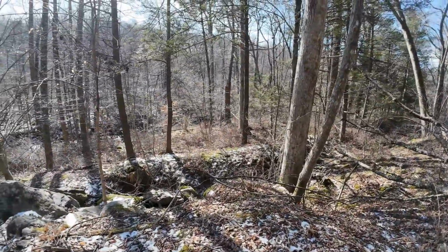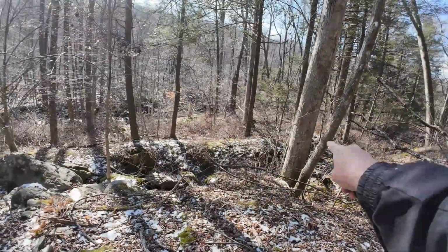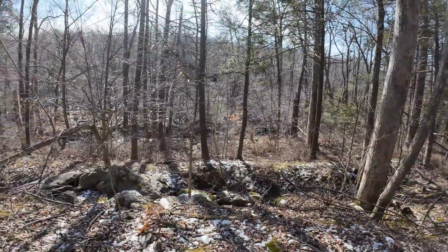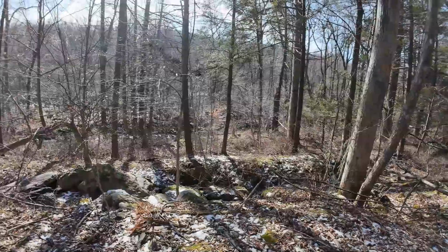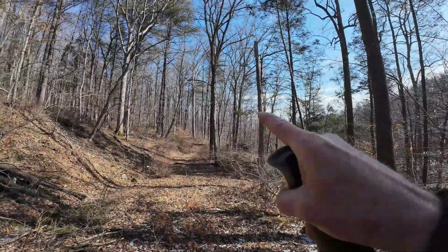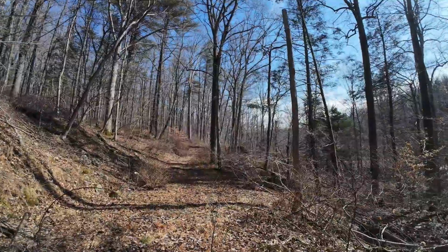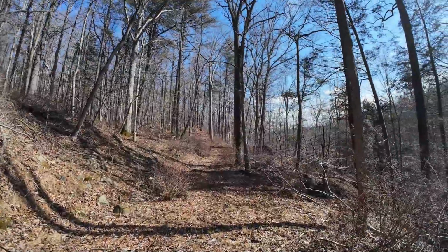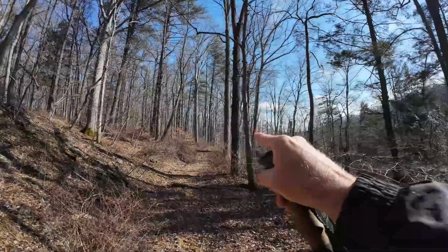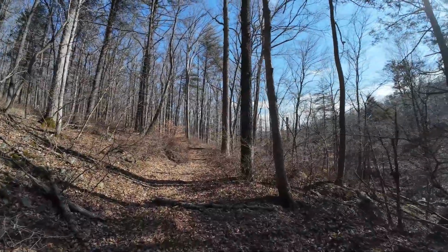So we get out to the end of that cut, and you can see the raised bed there. There was definitely some kind of made trail here for something. I don't know if a rail went on there or what. And there is also a red blaze up this way, so there is a trail right nearby. Yeah, right there is a red blaze on a tree. So we might look around here just for a second.